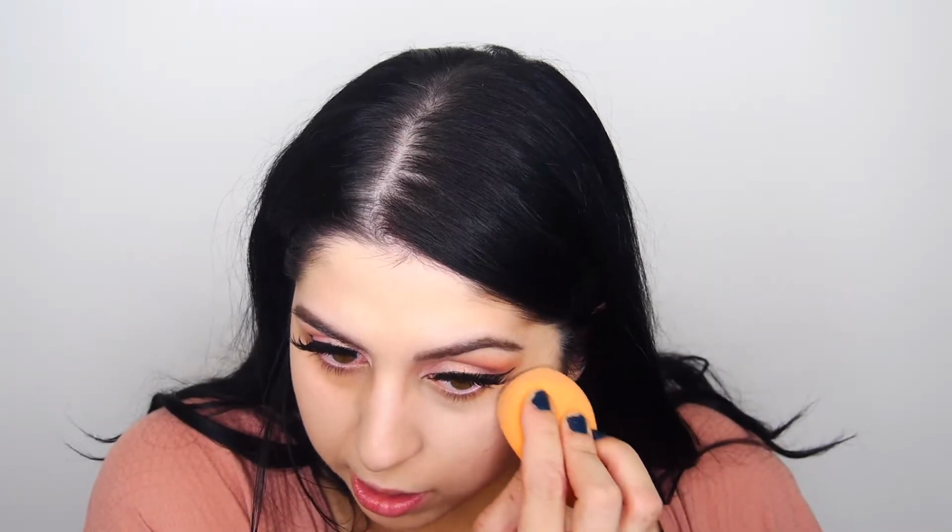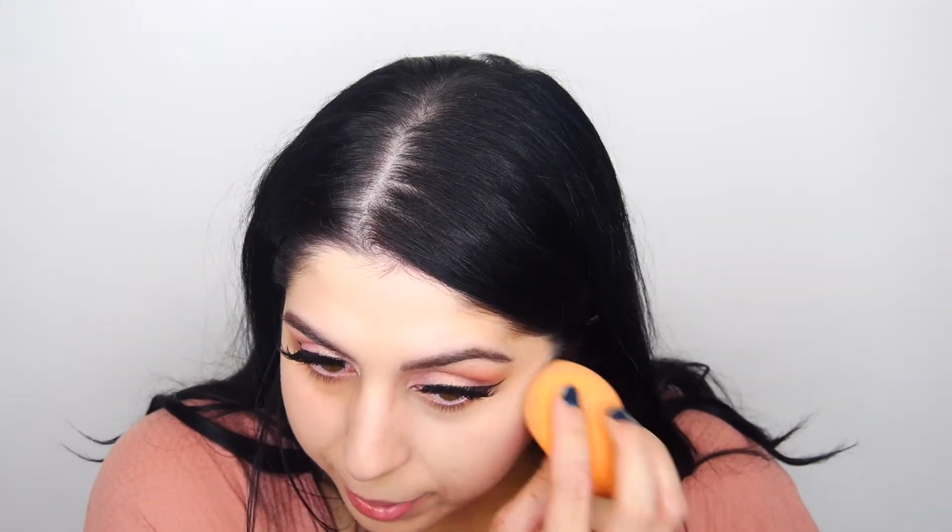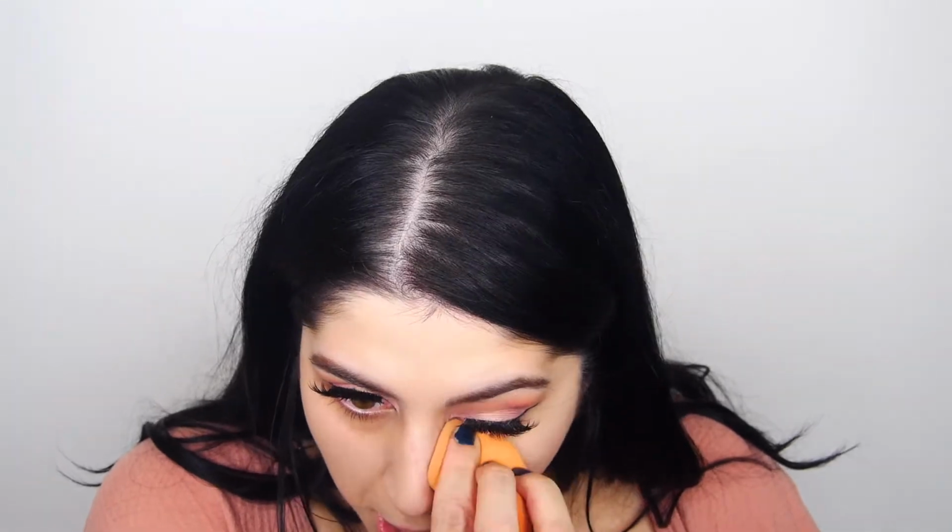So I just diffused it a little bit with a brush before tapping it in with my sponge. That blended in really easily. I do see a bit of dryness under my eye because I usually don't get that with concealers unless it's a really dry formula. This formula doesn't seem particularly dry, so I'm not sure exactly what that's about. I will continue to investigate.